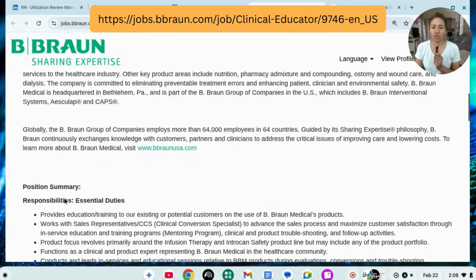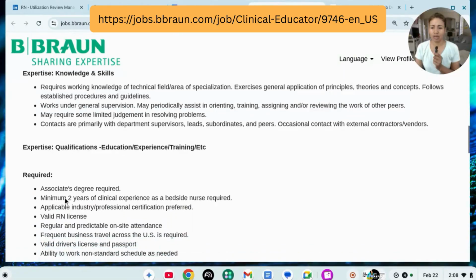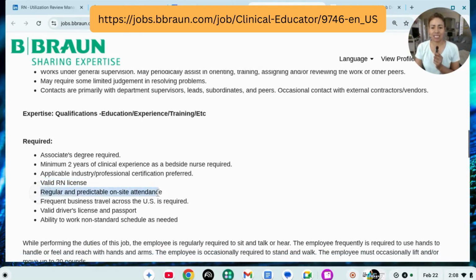Now we're going to go to what you will bring, or the duties of the job that I want to show you. Okay, so here's what's required. An associate's degree is required. They want you to have 2 years clinical experience at the bedside, applicable industry professional certification preferred, valid RN license, regular and predictable on-site attendance. They don't say exactly on-site where, but I guess they'll let you know in advance. They say frequent business travel across the U.S. is required. So if you're a travel nurse and you like traveling, but you don't want to be at the bedside anymore, this is an option for you.